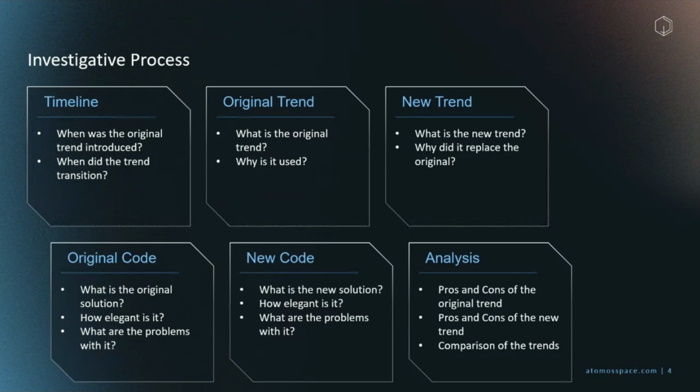Cool. So with that, we have a process that we're going to work through here. We're going to look at a generalized timeline, at how everything lined up and why the trends transitioned. Then we're going to look at the original trend. What was it? Why was it used? Look at the new trend, and do the same thing. We're also going to look at the original code and the solution.